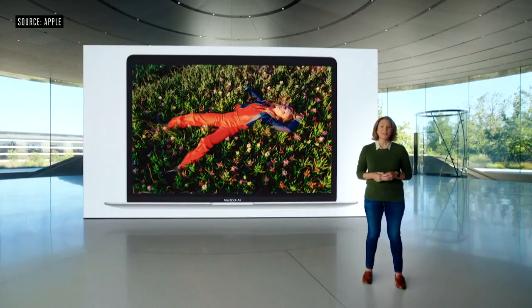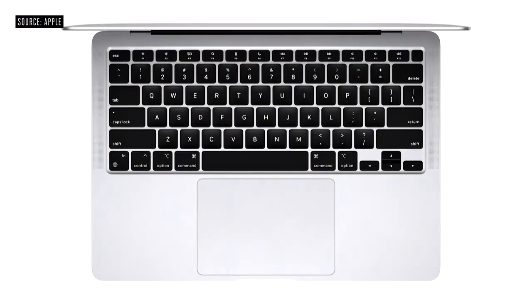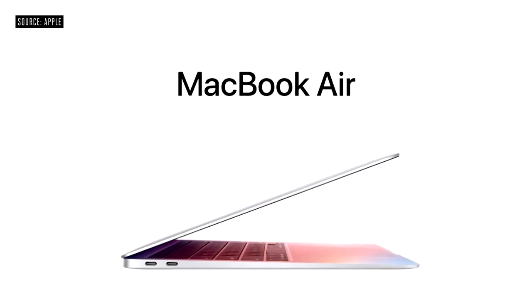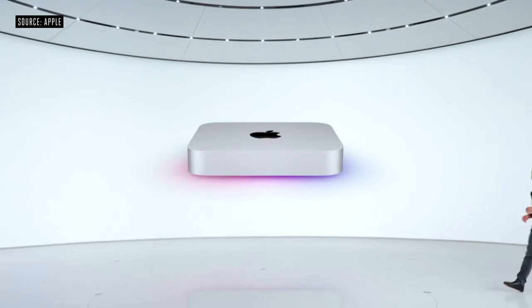And with the secure enclave in M1, combined with Big Sur, Air delivers best-in-class security with features like Touch ID. And even with this gigantic increase in performance, along with its new features, the Air still starts at just $999. And for education, it starts at just $899. But that's not all, because today we're bringing M1 to another beloved Mac.